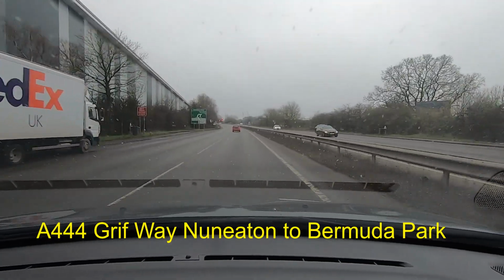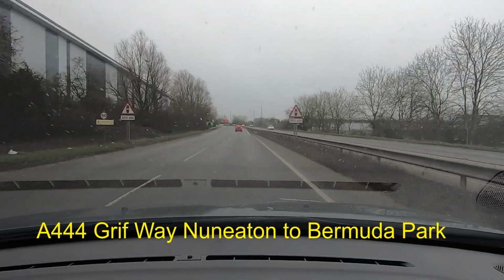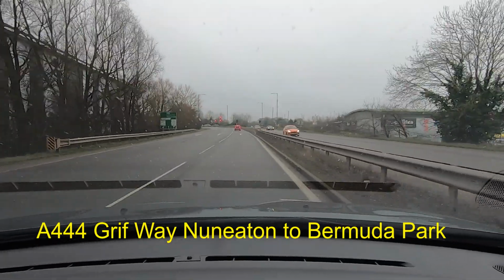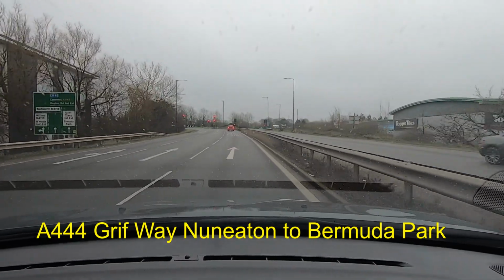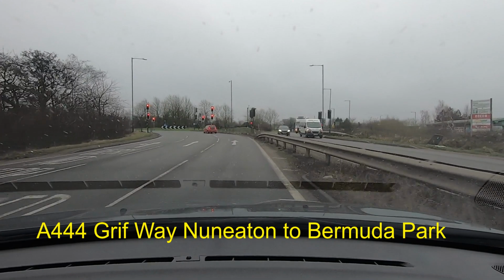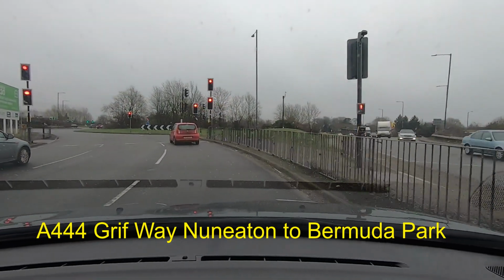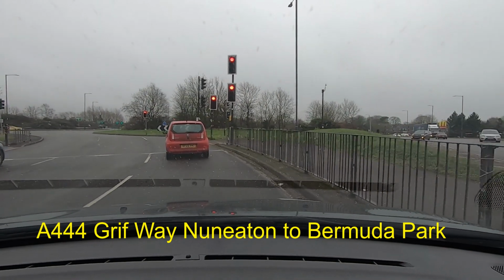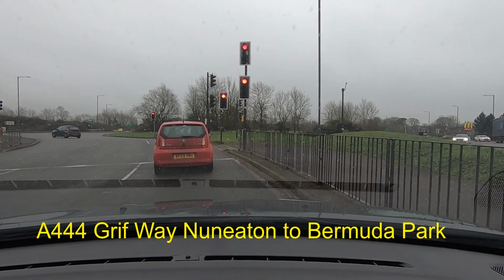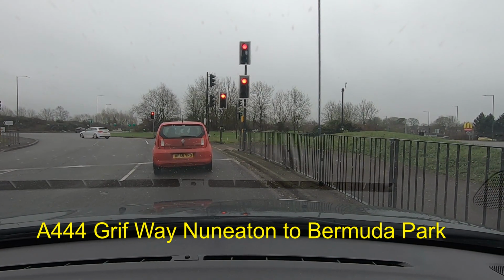As we come down to the island, you can see we're going to the Griff Clara Estate. A bit bumpy, that bit of road. But it says Bermuda Park on the road, and that's where we're going to next. Because we're in the extreme right hand lane here, we're going to go to the extreme right hand lane on the island itself, which is actually the one next to the island.